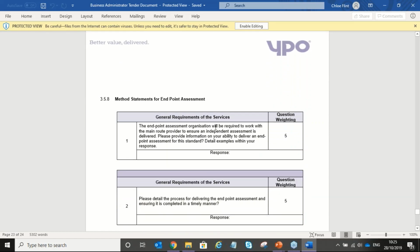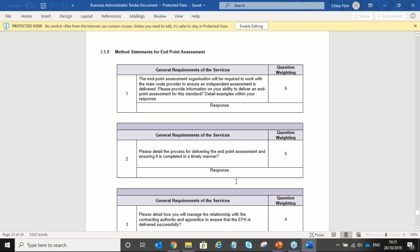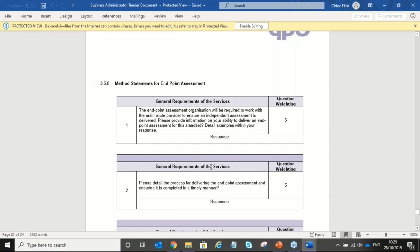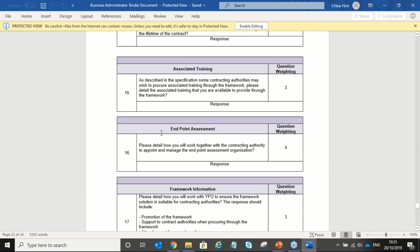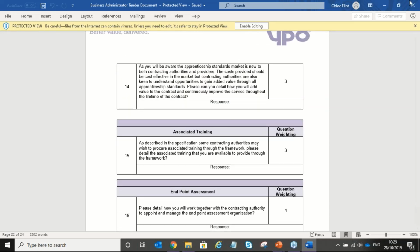Now, an end-point assessor will just need to fill in the 3 questions at the bottom. If it is an integrated degree, we would expect the 17 questions and these 3 questions as well to be filled in. Like I say, this is really important. Please go to town with this element of the bidding, as a customer can direct award via this content as well. So direct award is based on quality and or price, so it's really important for you to put the best you can into this response.